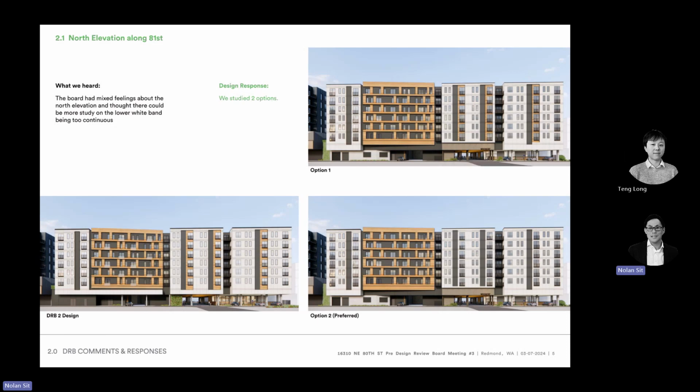The difference between the 2 elevations is the wood infill on the other masses. Looking at both options, we prefer keeping the wood to only the jewel box. It's more in line with our original design intent and makes the architecture more interesting.